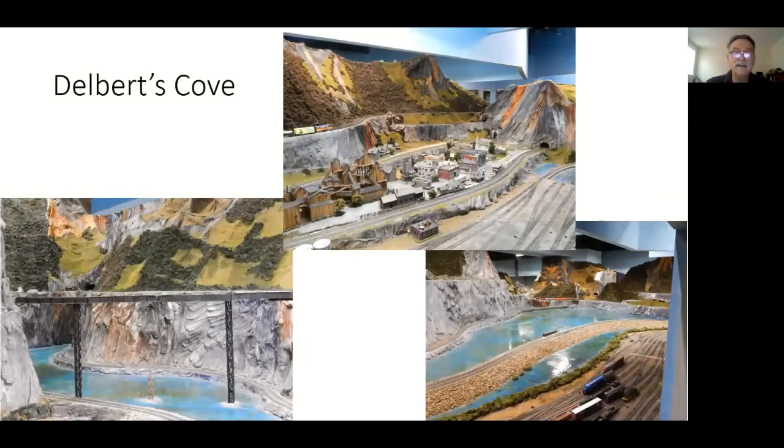The third scene is called Delbert's Cove. To some degree, it resembles an Alaskan fishing village, which I can relate to because I lived in Southeast Alaska for 6 years. It's got a yard for a local group to operate. It's got a small town. And through this scene, just about every train in the 2% area runs through here. So it's a very busy scene.